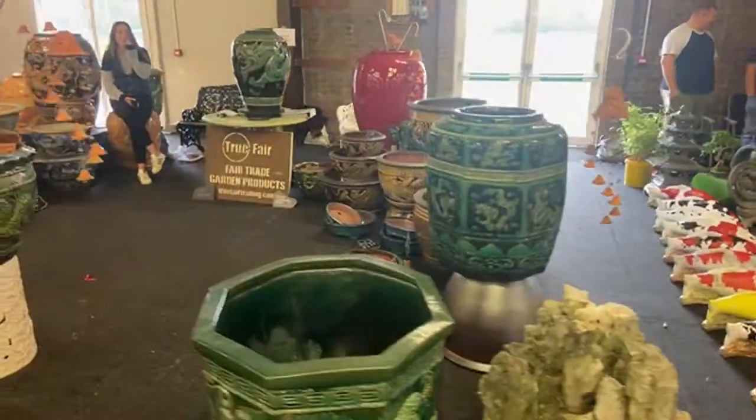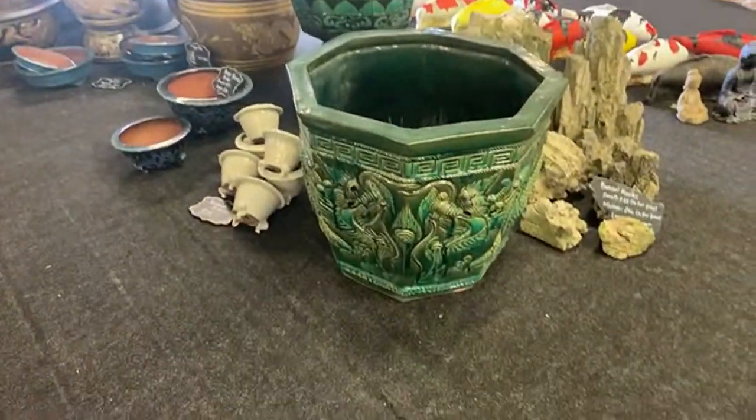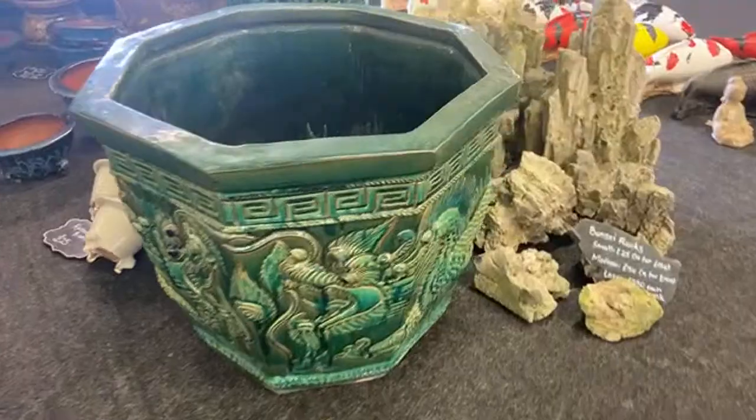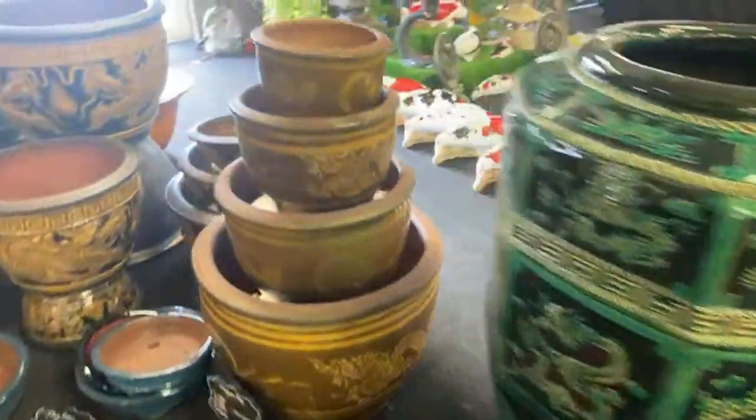And if we're looking to put some of our trees together, look at these pots, mate. Real Japanese quality pots. Now, these are only a tenner each, aren't they? Just for today.